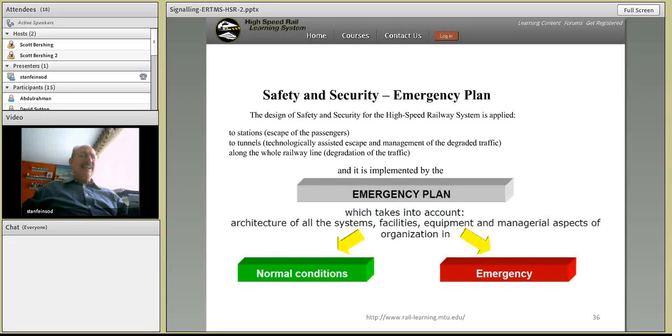So, at this point, I am done. I've thrown a great deal of information at you. Again, my goal wasn't to make you experts, but to touch upon the critical technical elements of these systems and give you as much idea of the nomenclature and the technology applications as possible.